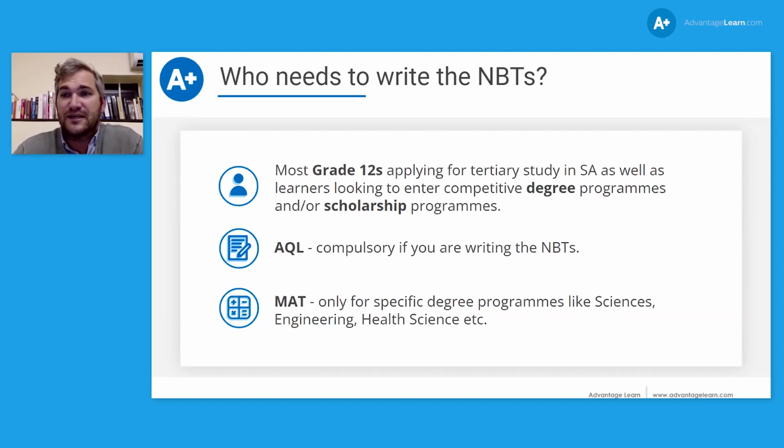So does every applicant to university have to do the various tests? No, not every applicant does, but most do. UCT, for instance, requires the national benchmark test across the board for all faculties and all degree programs, with the exception of engineering and the built environment. The University of the Free State requires all first-year applicants to write the national benchmark test, as does Rhodes University. And the requirements differ across the country, and so you need to do your research essentially.